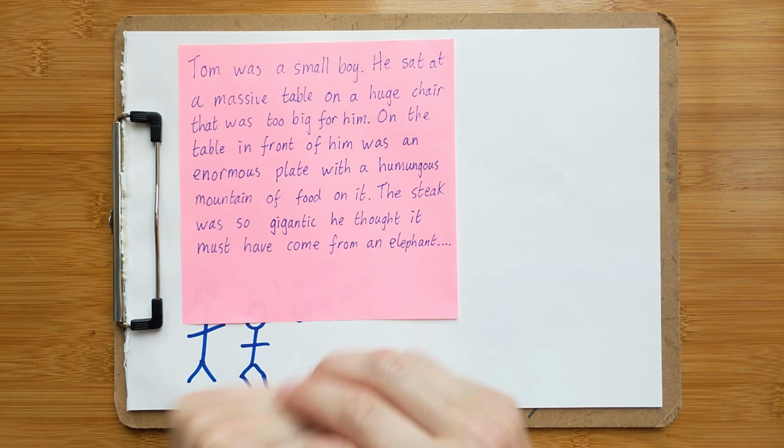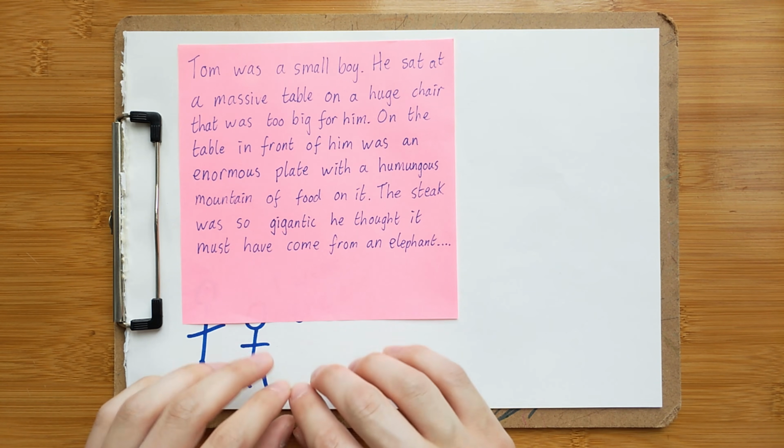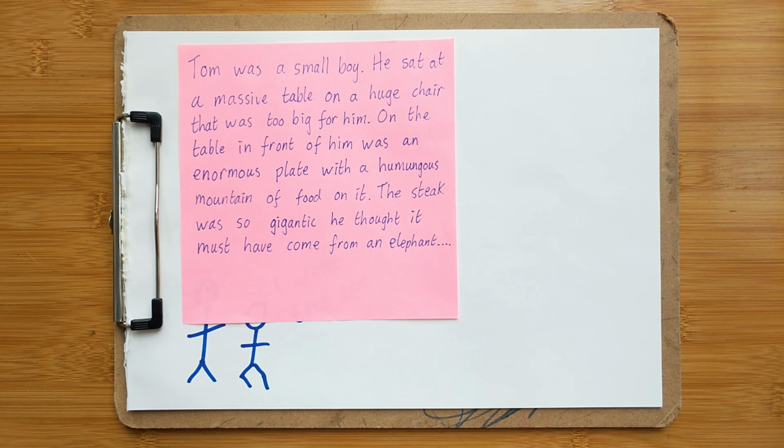Tom was a small boy. He sat at a massive table on a huge chair that was too big for him. On the table in front of him was an enormous plate with a humongous mountain of food on it. The steak was so gigantic that he thought it must come from an elephant.